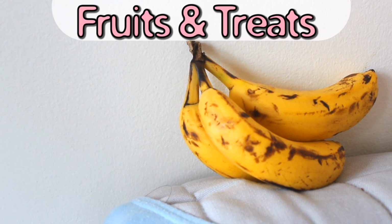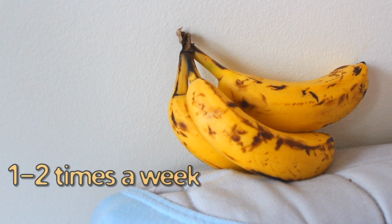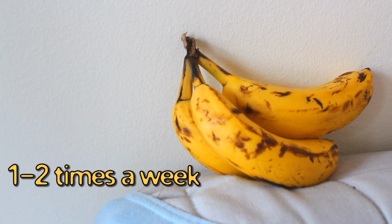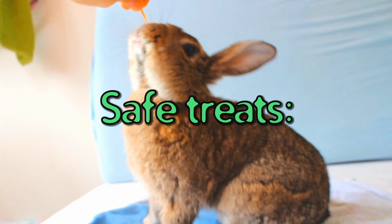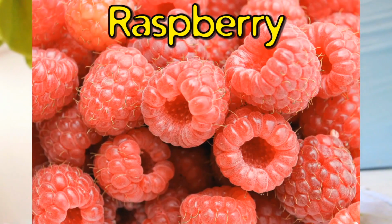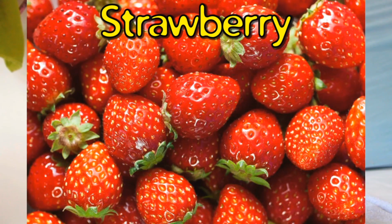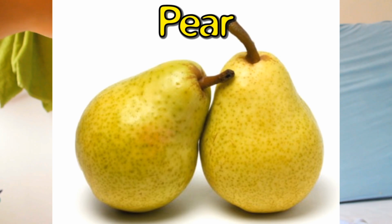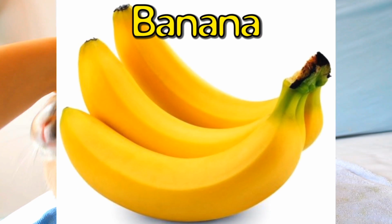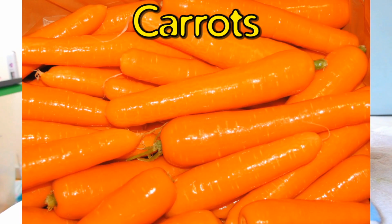Moving on to fruits and treats. You can give your bunny treats 1 to 2 times a week, but only give a tiny bit, guys, because it's high in sugar. Some safe treats are raspberry, blueberry, strawberry, apple, papaya, pear, peach, pineapple, banana, mango, carrots.